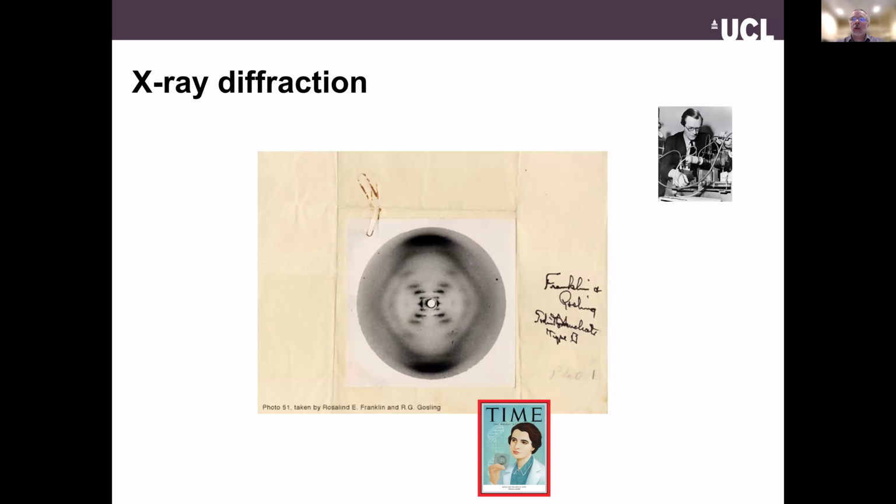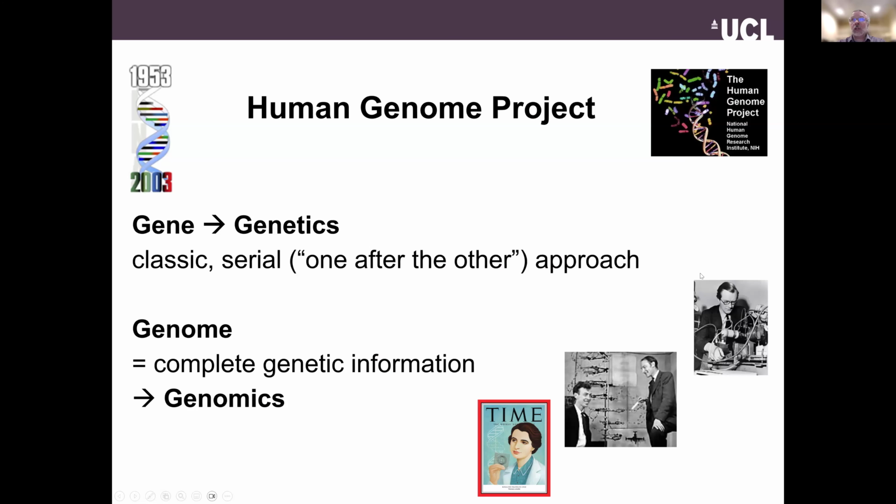But X-rays were also used to dive deeper into the invisible structure of living organisms. This is the famous Photo 51, an X-ray diffraction picture taken by Rosalind Franklin in the laboratory of Maurice Wilkins. I mentioned them earlier in the context of the discovery, the elucidation of the structure of DNA. And the elucidation of the structure allowed us 50 years later to read for the first time the entire genetic information encoded in the genome of a human organism.